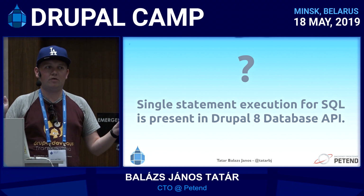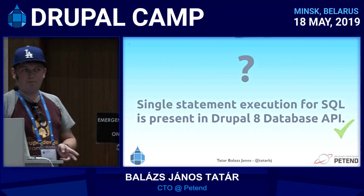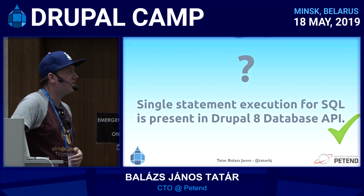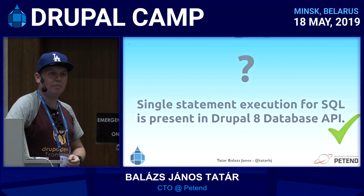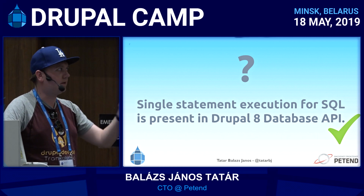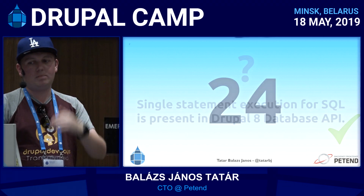Still no cards. Okay, basically it's true. Because in Drupal 8, we got single statements. That means anything that wants to target our databases will be just dropped. I mean, not like SQL drop, but all the nasty stuff after the first semicolon will be dropped.